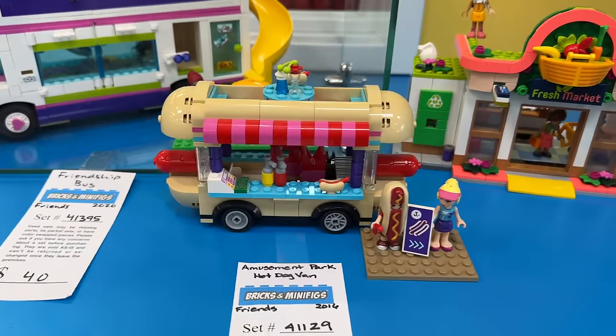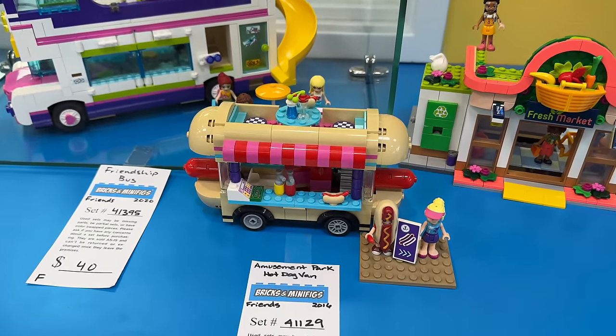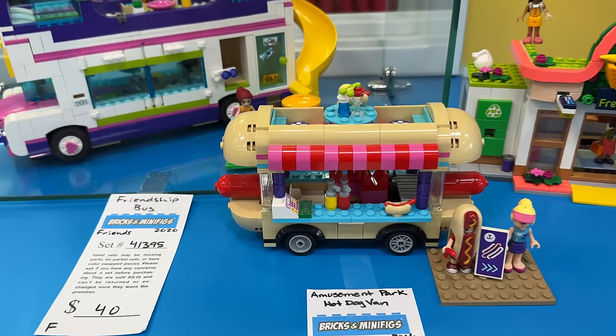And then this little hot dog stand is always a fun one to see. I just think that is so cute. I think Lego City or maybe Lego Friends came out with one recently. It's a 4+ though, so it's a lot less detailed than this one.